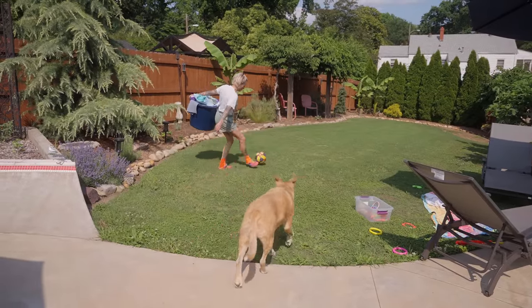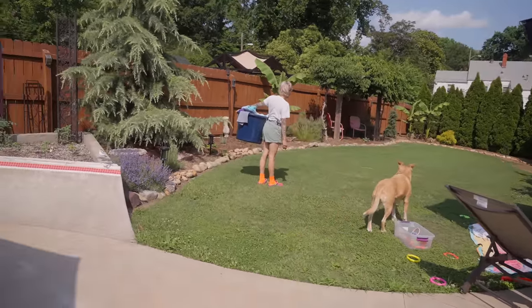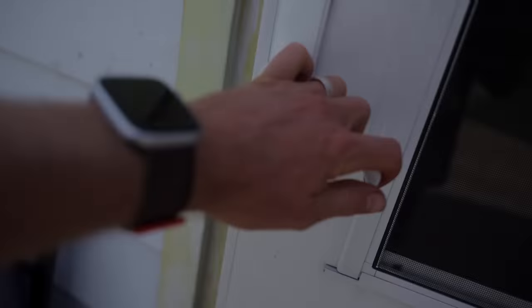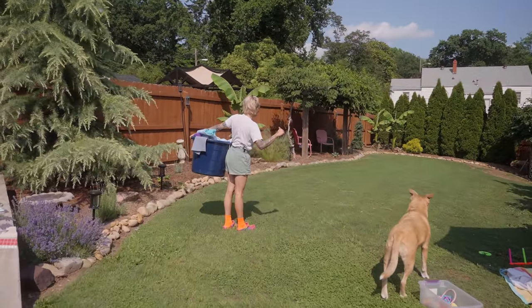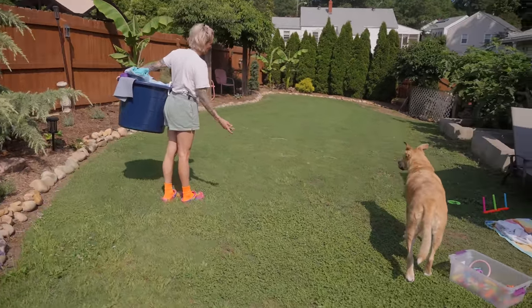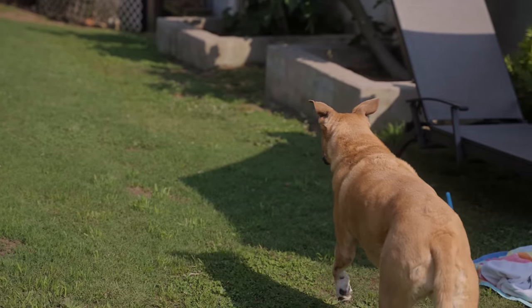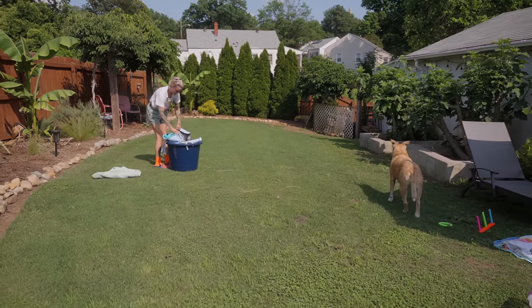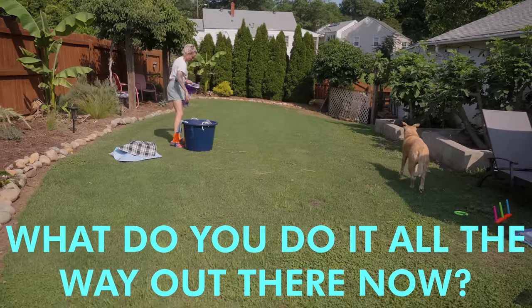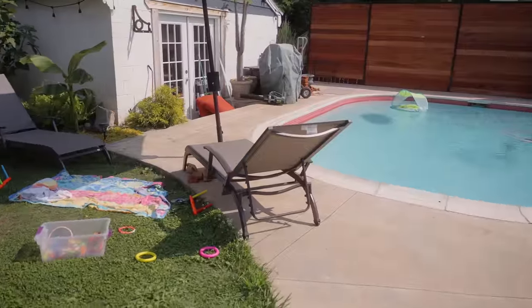Momo, you get your ball. Oh, there it goes. Oh no, bye ball. And all the way to the back gate. You'll never see that ball again. It's gone. Because that's going to get in the pool. It's gross.